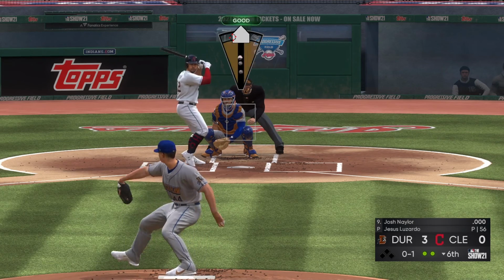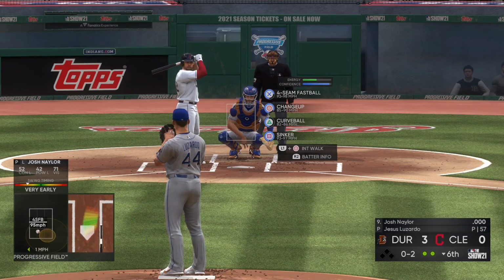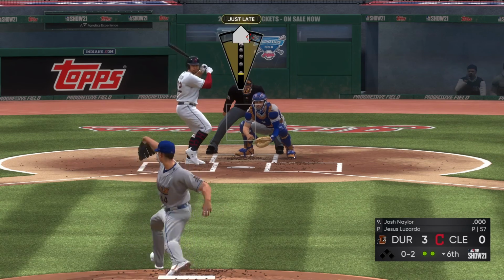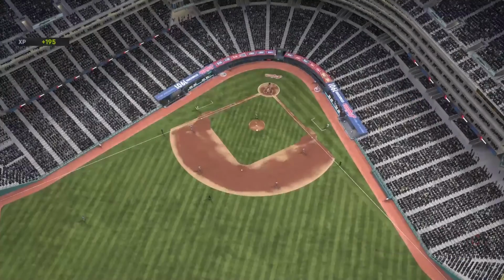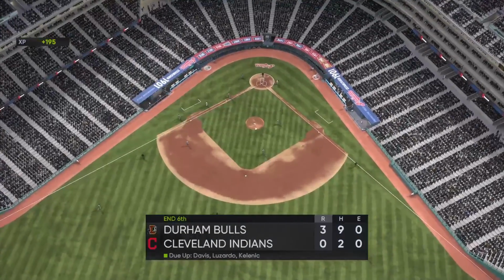Here's the 0-1. And this ball's heading for the seats down the right side as the count will move to 0-2 now. Nothing in two count and the pitch. And yet another strikeout here, his 11th of the ballgame, and this one ends the inning.